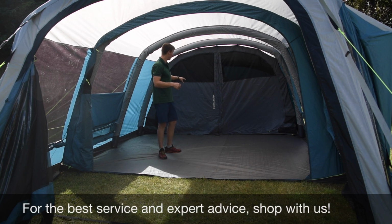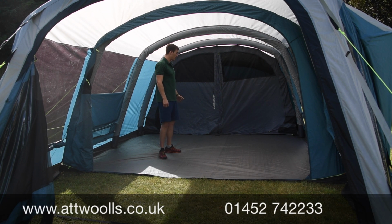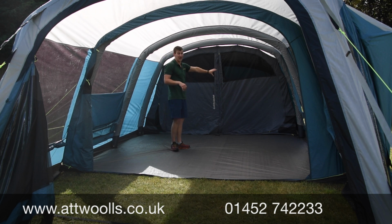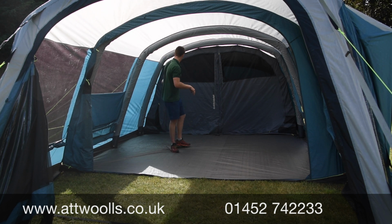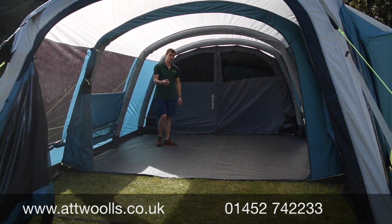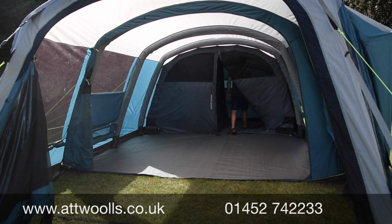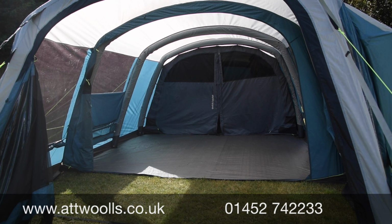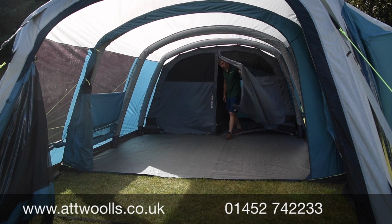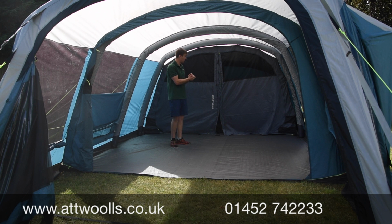A new feature for the 2020 season is their quick and quiet bedrooms, which is a bit wordy, but the purpose of it means that on the right-hand side bedroom, on the majority of Outwell tents, you don't have to zip it up the whole time. You can come and go as you please without using the zips. It basically uses magnets down the side, and then the magnets put themselves back together to close it up. So you've got perfect flexibility, and it keeps it all neat and tidy. It's quite a nice little thing.